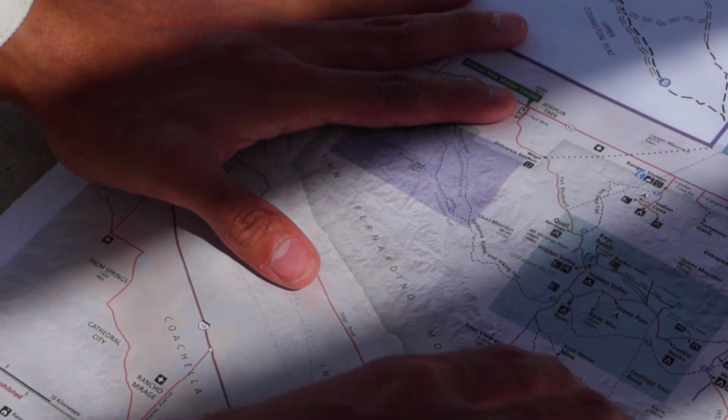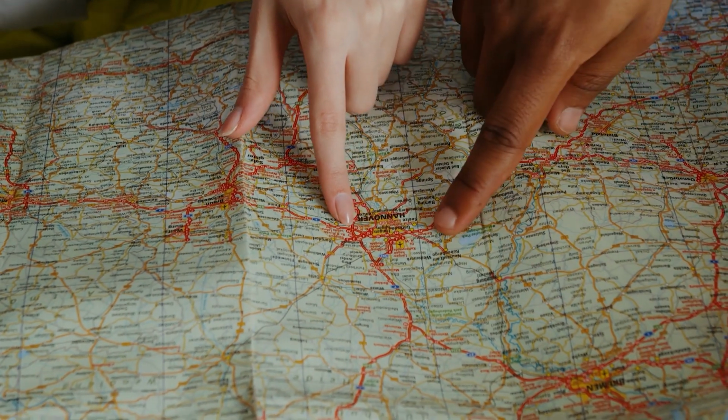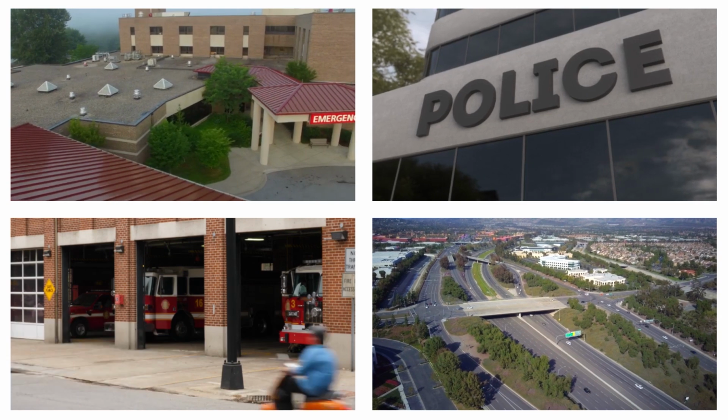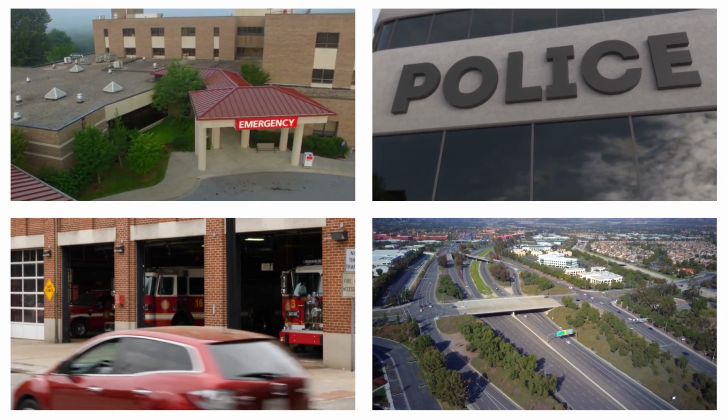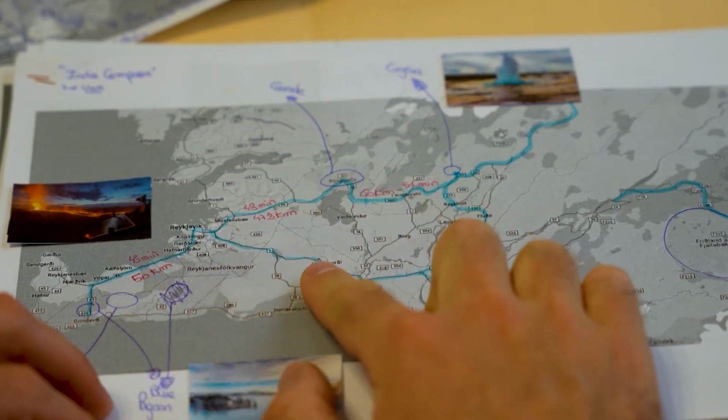That's why it's crucial to develop a mental map of your city. Start by identifying key locations: hospitals, police stations, fire departments, and potential evacuation routes. Know at least 3 ways to get to important destinations.